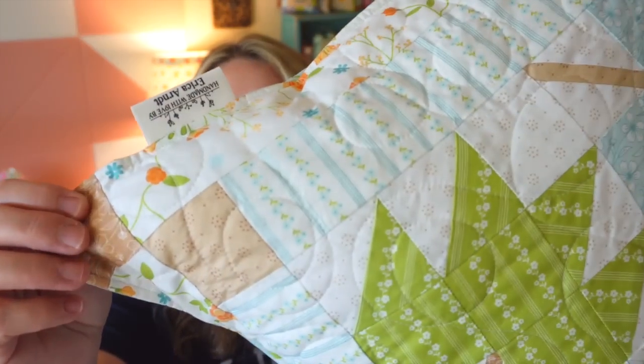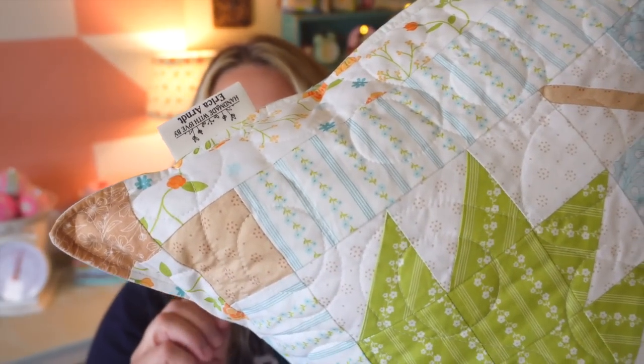So this one I didn't do binding on. I just placed the pillow front and the backing right sides together, sewed around it, and flipped it out. So I did want to add a little tag. So my tag sticks out, but I think it's cute.